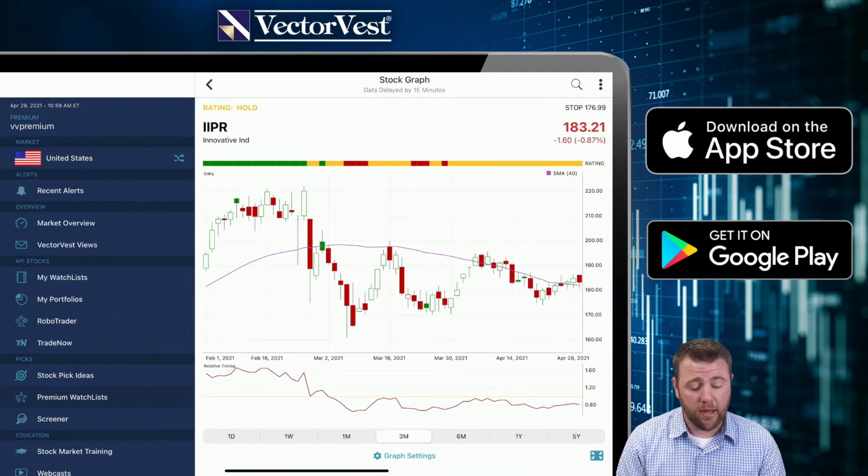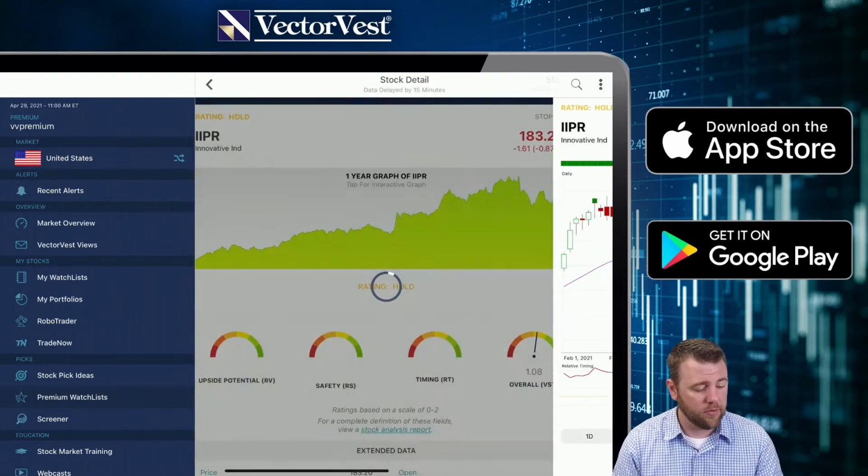Taking a look quickly at the graph, once again, same type of situation. Lower highs but higher lows. Not the greatest looking wedge from a technical standpoint, but the consolidation pattern is still there. Well, let's go take a look at the next stock.